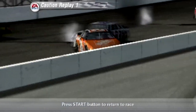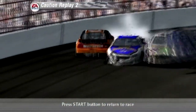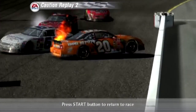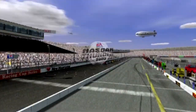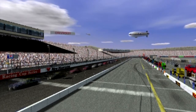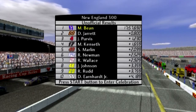Mark Martin, Kevin Harvick, Ricky Rudd, all involved in the accident. Unbelievable. The big one at New Hampshire, Amy Hicks involved. Dale Earnhardt Jr. We're not going to pit. The race is over. And we have just scored another win here at the NASCAR Thunder 2003 Let's Play. Unbelievable. Dale Jarrett, Jeff Purvis, Matt Kenseth, Sterling Marlin round out the top 5.